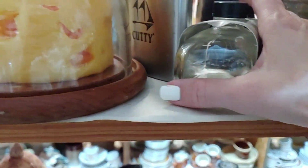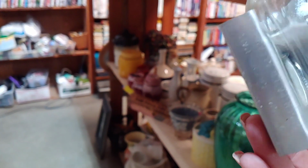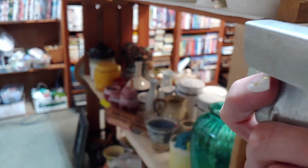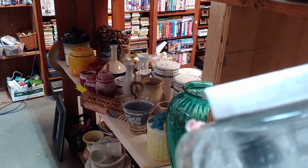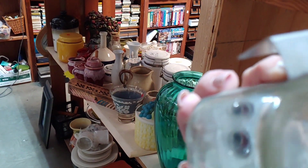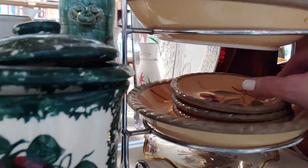This is interesting. I've never seen this kind of thing before. What is this? Huh. Interesting. Looks like it goes like this. It hangs on something. Some type of cleaner dispenser. This little rat. That's cute. These are pretty.